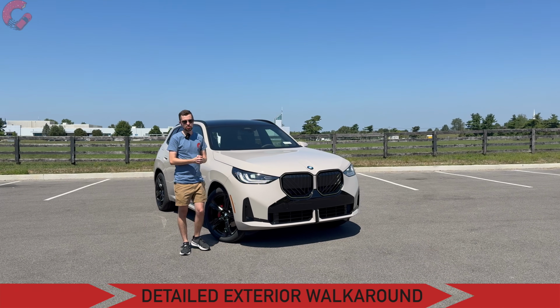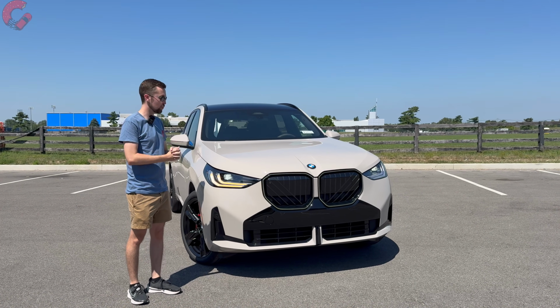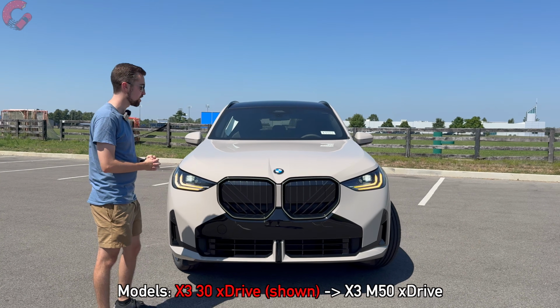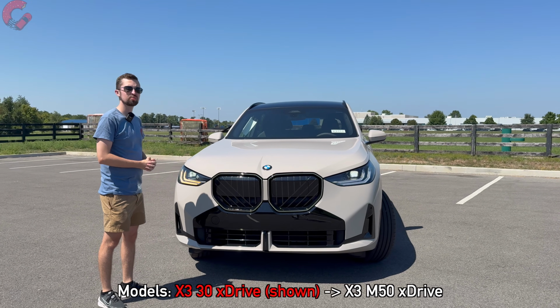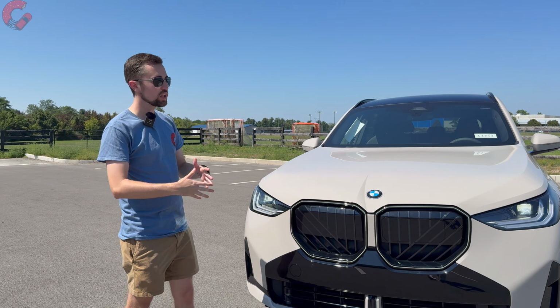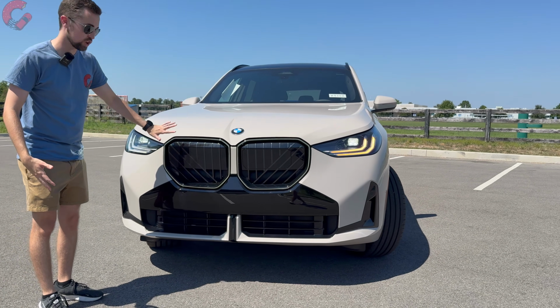So with this next generation X3, really the name of the game is bold. They went bold with this design, and you'll see that up here in the front. Now, just like all the other BMW products, you've got a few different selections you can make. You can go for a more conventional luxury grille, we'll call it. That's what's standard. Or you can upgrade to the M Sport. That's going to give you this more aggressive finish.